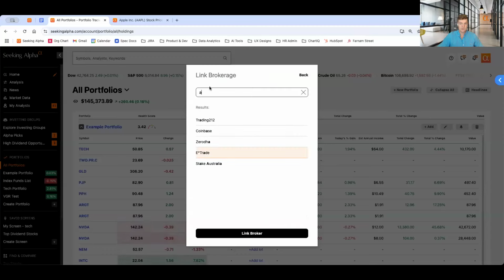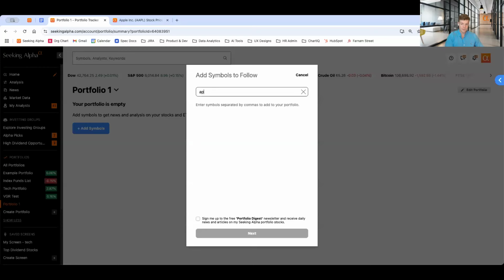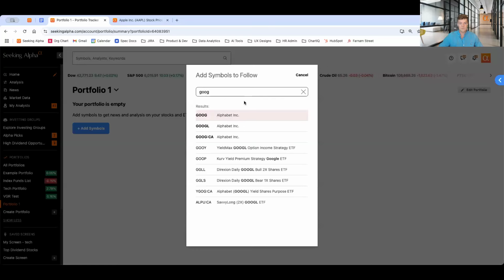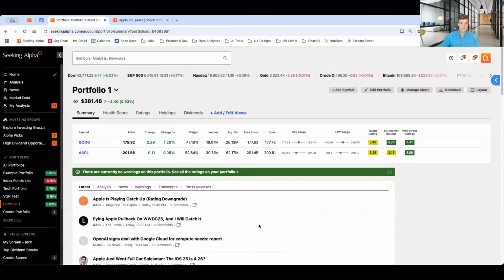You can also, if you like, load in a CSV file. So just to be aware, that's a way to do that as well. You can load in symbols from an Excel file. But if we create a portfolio manually, we can add in a couple different symbols. And it'll prompt you to add shares as well. You can also do this later from the portfolio holdings if you like. So let's just say one of each. And now our portfolio is set up.